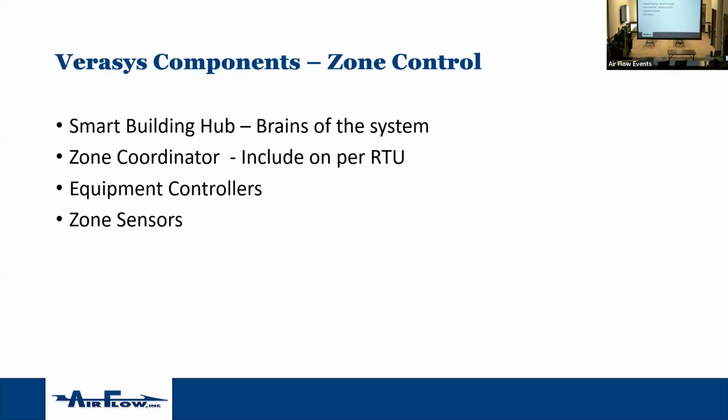So how do we achieve zone control in a low pressure duct system? Tempmaster has their Verisys system. We have Zone X damper systems. We have Trane. What's Trane's proprietary? Trace? No. Veritrack. So these all are similar. You can universally talk about them the same way.